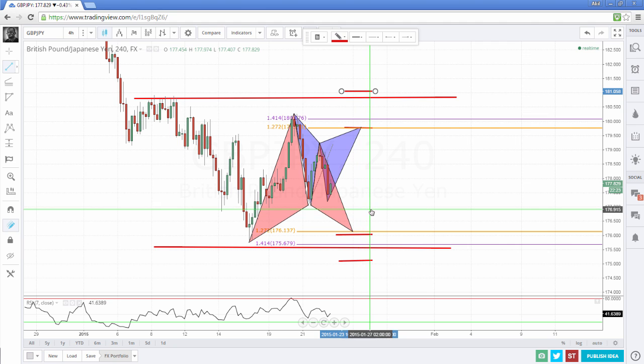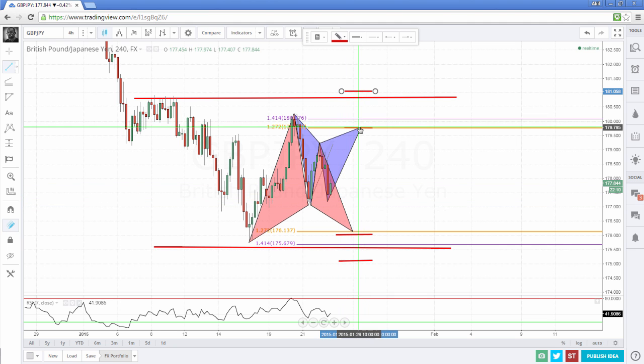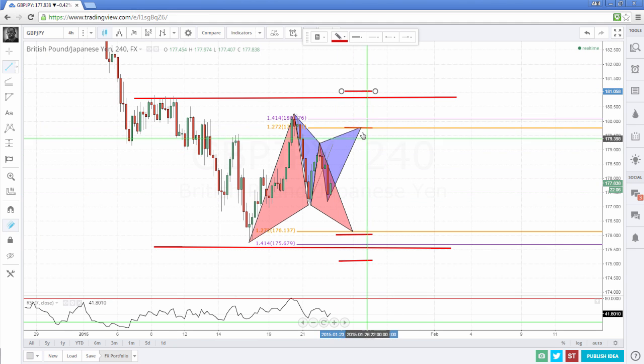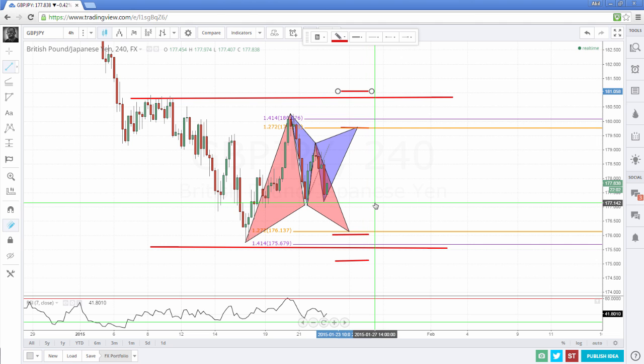All we have to do is wait and see which one occurs and then just make sure to remove the orders that are non-existent. And depending on how it fills, this can end up being even more advanced. Let's say the bearish Gartley here in blue fills. You can actually trade that down as the aggressive C of the red one. But the point is we have an opportunity on either side of the market.